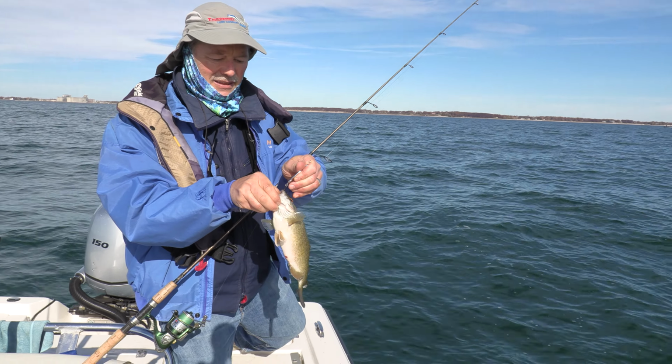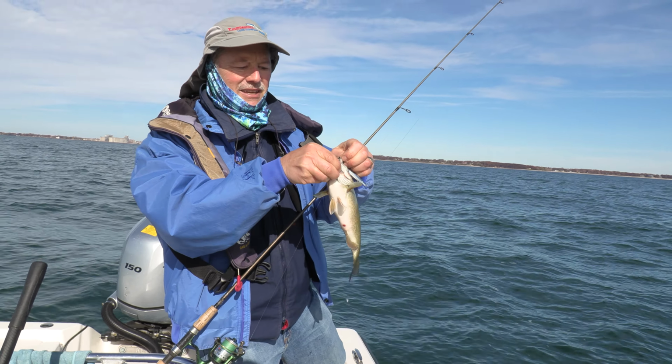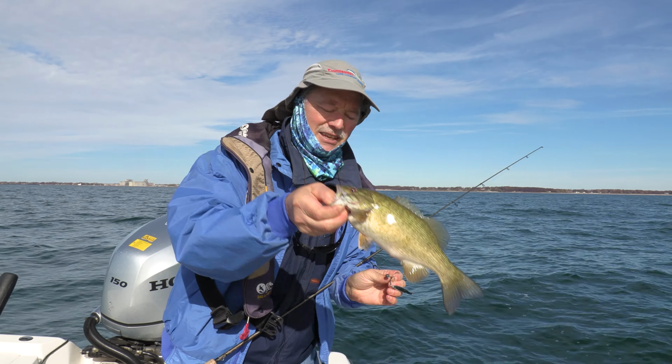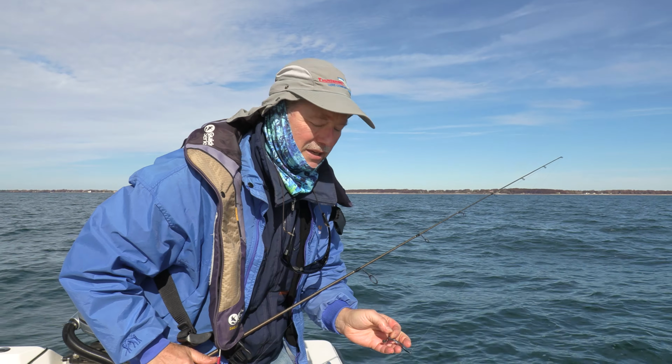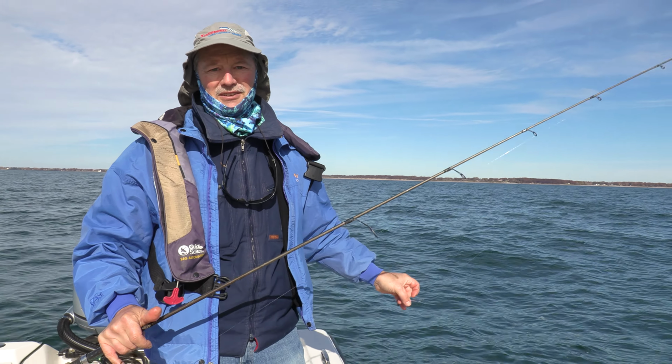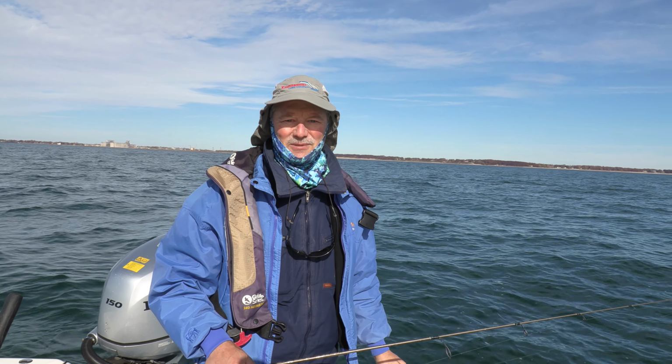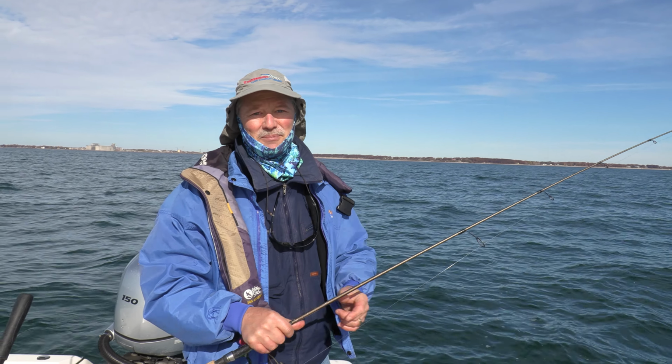Look at that. Beautiful, beautiful smallmouth bass. You know what, folks? As much as I like to catch the big ones, you've got to find those small ones too, because that means they're thriving here on Lake Erie. That's what you want to see. Big fish and small fish. I'm just happy to be fishing.